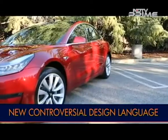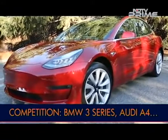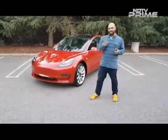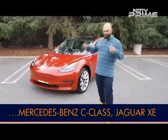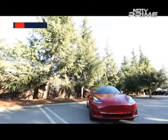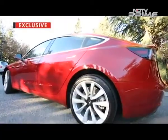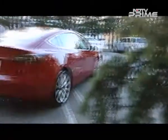Now, it isn't a large car in the traditional sense. It is about the same size as your BMW 3 Series, maybe a Mercedes C-Class, maybe slightly even smaller. But it does look quite sexy, especially in this really nice deep red color. In profile too, the Tesla Model 3 looks swoopy and almost coupe-like, with one swooping traceable line that can be drawn from the front all the way to the rear.